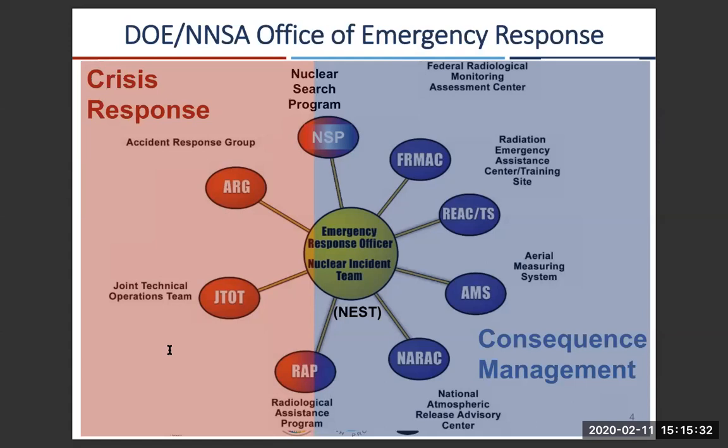A regionalized one, that is the National Atmospheric Release Advisory, and they do weather, so based on weather, transporting material through the environments, modeling that. You've maybe seen some plots. So FRMAP is really a coordinating agency between a lot of different assets. I'll talk about that more later.